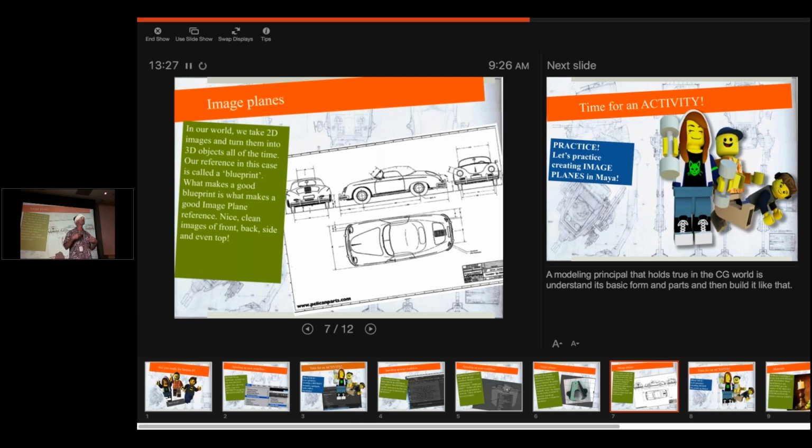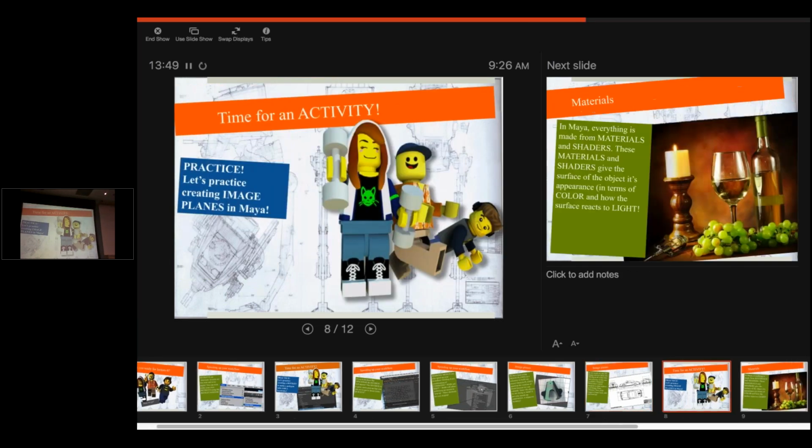Good reference images speed up the modeling process. Less than ideal references slow it down. And to be honest with you, you might be given a drawing that was drawn on a bar napkin. Here you go, make that thing. It's going to be harder, but it's still on you to do it. Make sense? So there are different levels of quality to our reference images, but we still have to build it. What we're going to talk about now is how to bring them into Maya, because I want to do that.